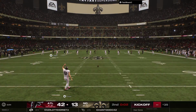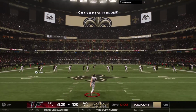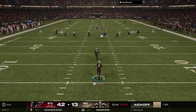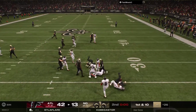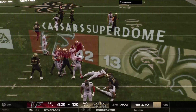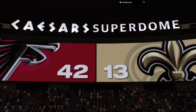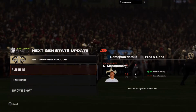Bradley Pinion set to kick off. So barring a touchback, this likely the final act of the half as the kick is away. So 2 quarters down, 2 remain. Charles and I return after the break. Falcons 42, Saints 13.